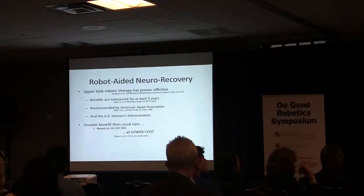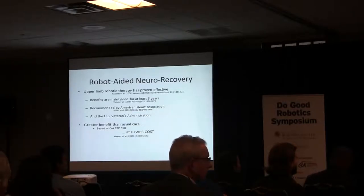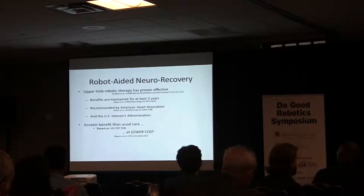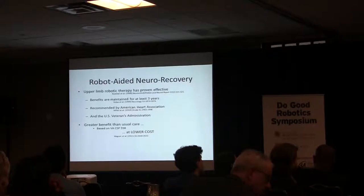But it's always important to check, does the technology actually work? Well, you can go check the literature, and this technology, although it's limited, it is effective. The benefits are maintained for up to 3 years. It can work for people in the chronic phase of recovery after stroke rather than just in the sub-acute phase. It's been recommended by the American Heart Association in 2010, again in 2015. Every 5 years they've come out with their guidelines. The U.S. Veterans Administration recommended it.